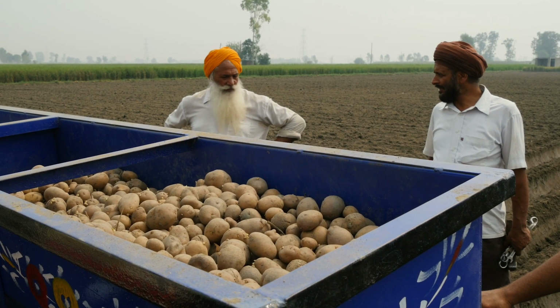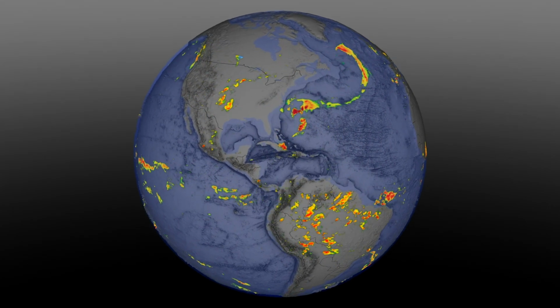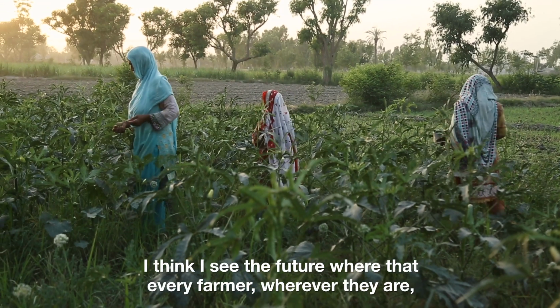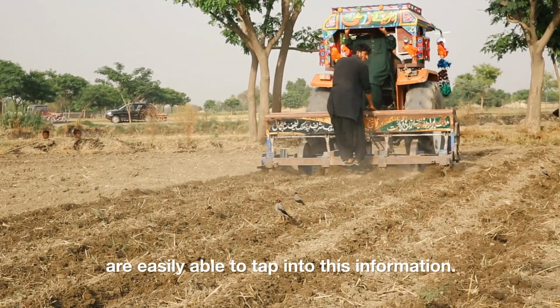Having access to this information is not only important now, but it will be critical as our planet continues to change. We believe that access is a fundamental human right. I see a future where every farmer, wherever they are, is easily able to tap into this information.